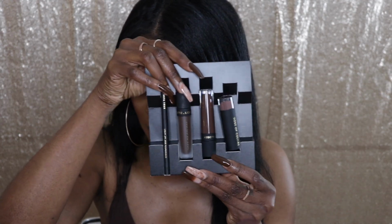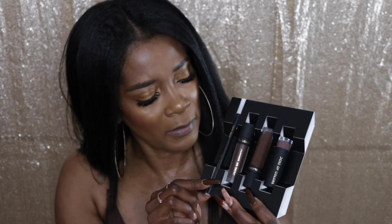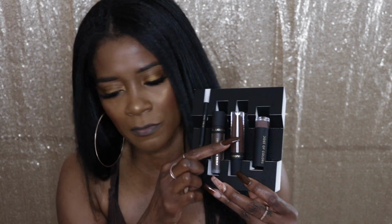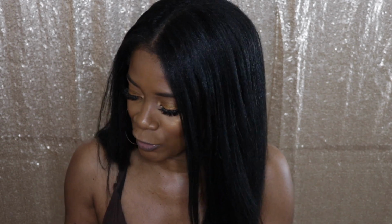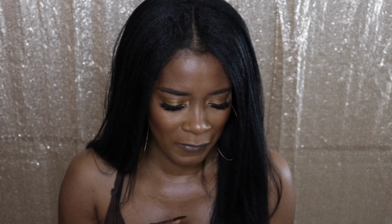All right, so this is how the set comes on this little cardboard. So there's the lip liner, there's a liquid lipstick, the gloss, and there is a regular lipstick bullet. Let's just go through the names quickly. All right, so the lip liner is called Chocalate Chip. Love that name.